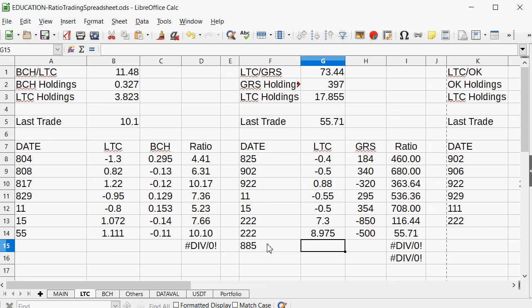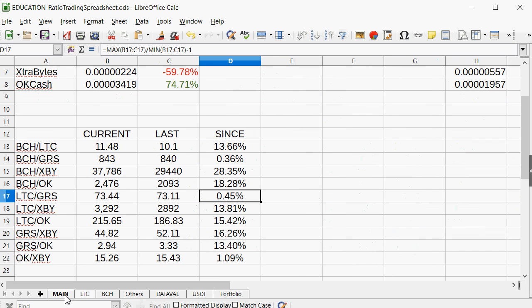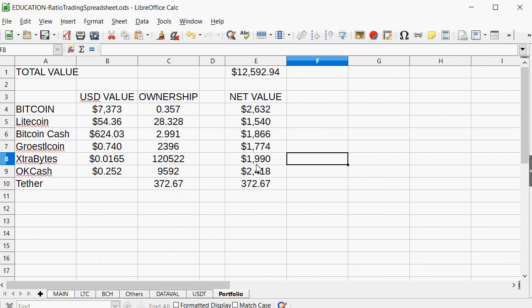Let's go 4.5. And we'll do 4.5 multiply 73.44. And we get like 3 1/4. Actually go 329. It's more realistic for rake. And there we have it. So our portfolio at this stage would be 12,500.